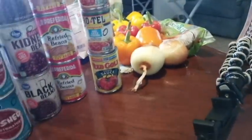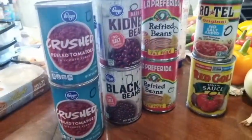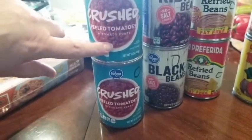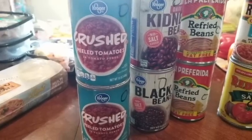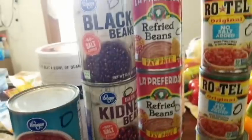All right, guys, let's do our grocery haul. We have all of my canned items here. I'll go through those first. So we have Kroger's crushed peeled tomatoes and tomato puree. So these are all 0. I scanned them and I put the amount up to the full can, and it still came out 0. So all of these are 0.